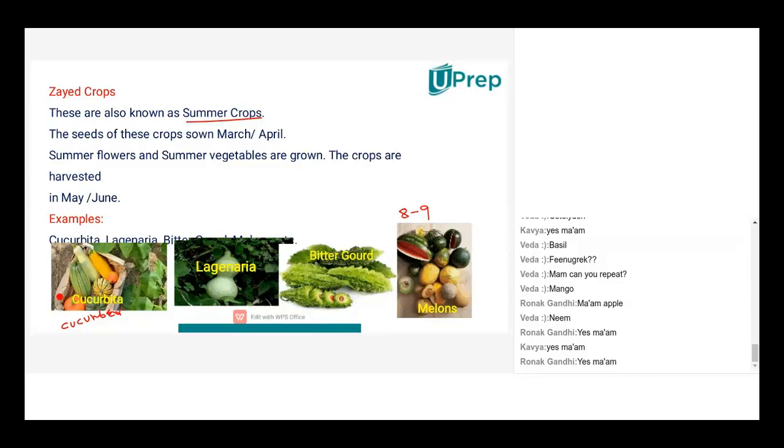These also grow abundantly during the summers, and we human beings also consume a lot of these during the summers because the water content is very high, which is very good for our health. Right?